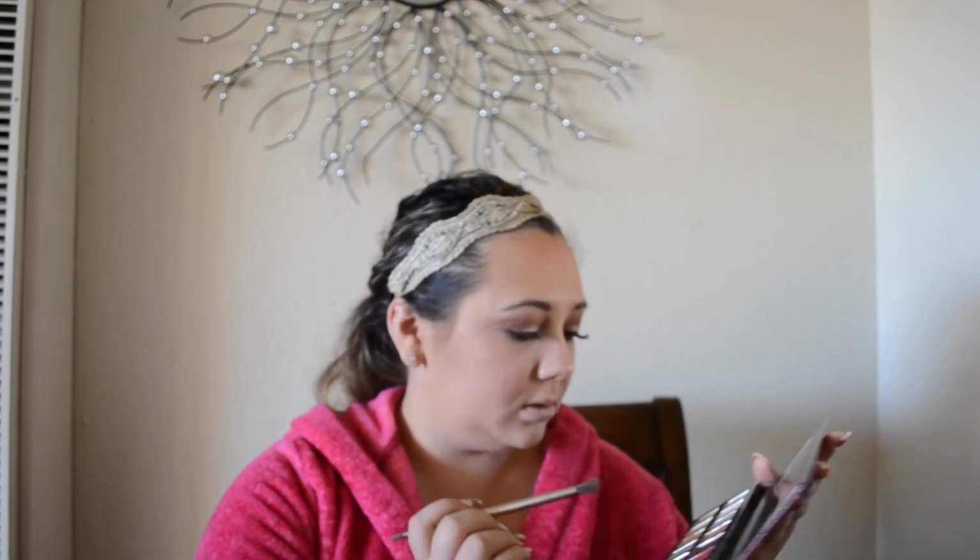And I'm also going to take this one right here, Primrose, this kind of purpley shade, and just blend that all more towards the top. But I think the purple in this one is just going to add a little bit more cohesion.